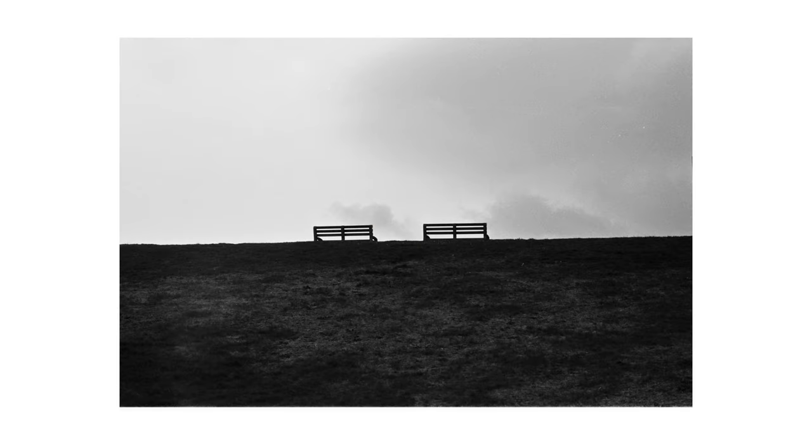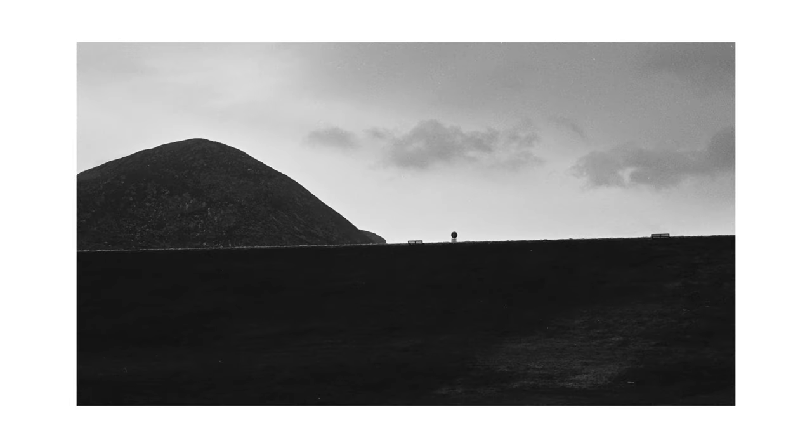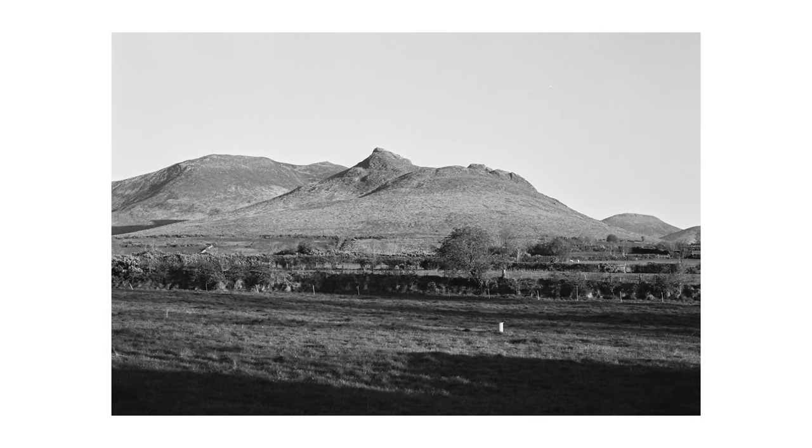Kentmere 400 was okay. I mean, exposure wise and everything, pretty much all the photos turned out pretty well. It just didn't really do it for me, I don't think. It could have been the conditions, but it's hard to tell, and also I don't shoot black and white a lot, so it's hard to know.